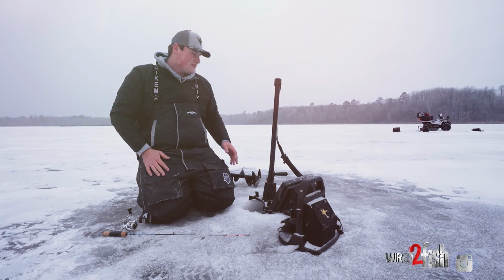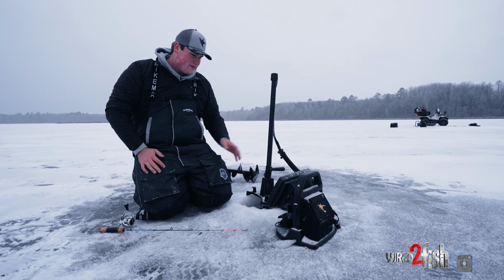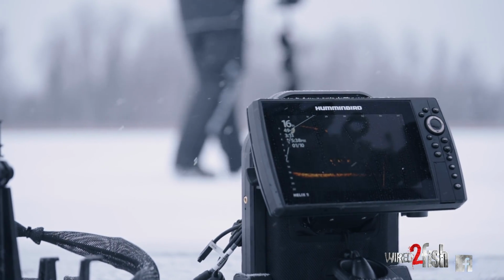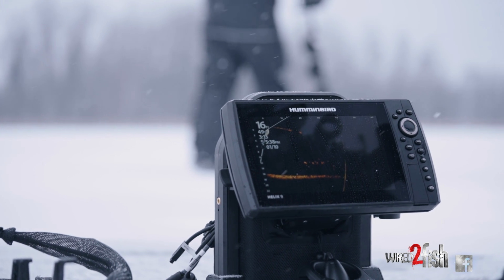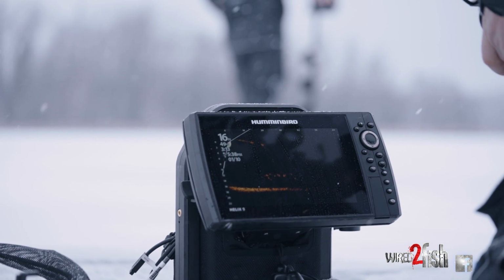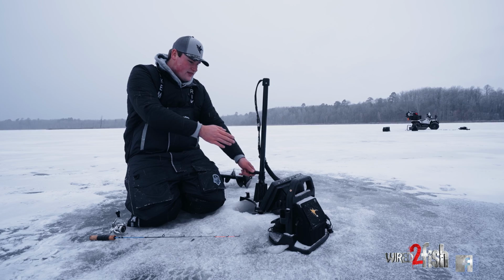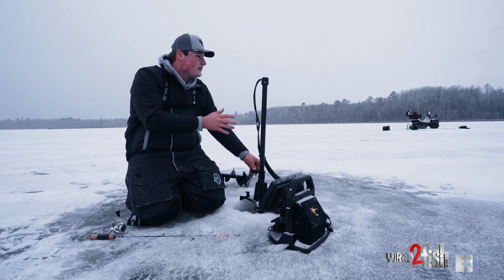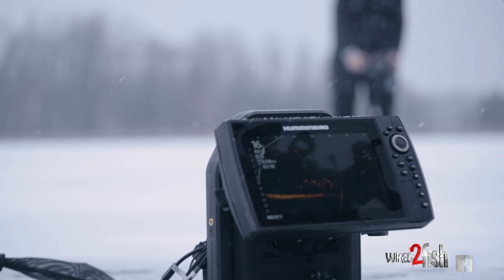So we're trying to be as patient as possible out here, waiting for them to come to us, but sometimes it's just the power that you have with forward-facing sonar: you have the power to go to them. If they're 20, 30 feet away, you can go over there, drill another hole, get right back on them and start catching fish again. Looking at these fish right now, we were just catching them in this hole, but it looks like they're 20, 30 feet out right in front of us right here.